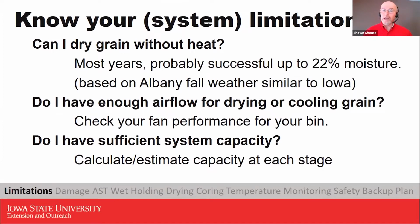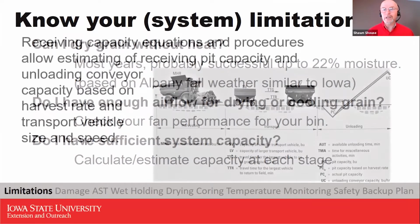I need to ask, do I have enough airflow for drying or cooling? So you need to know the performance of the fans that you have on your grain storage bins or other containers. And we'll talk about how to estimate that if you don't know what that is. And do I have sufficient system capacity? Where are the bottlenecks in my system? And what can I do to work around some of those bottlenecks?